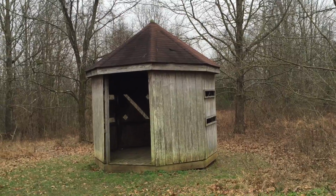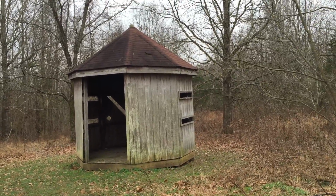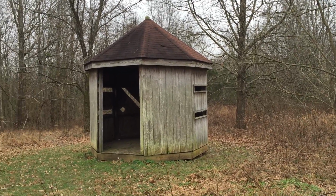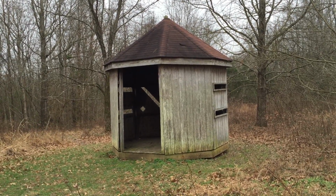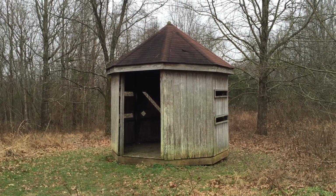Once you come in the park, near the front entrance, there's a wildlife viewing area. Lots of birds in this section of the forest, and a little hut here like a blind, where you can sit in there, and if you have binoculars or something like that, catch a glimpse of nature. Pretty cool.